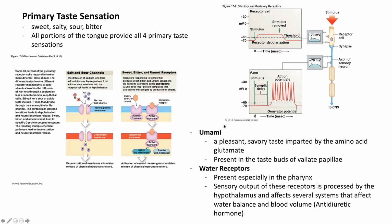This is influenced by the amino acid glutamate. Umami is a spice used in a lot of Asian food. They toss some umami in there, and it gives it a really pleasant, savory flavor that makes it taste really good. These umami receptors are only in the vallate papillae. We have 100 different taste buds in the vallate papillae, and umami is one of those that senses the pleasant and savory taste.